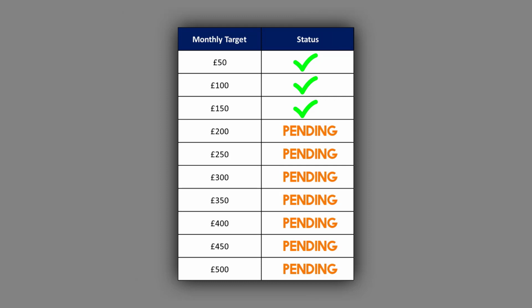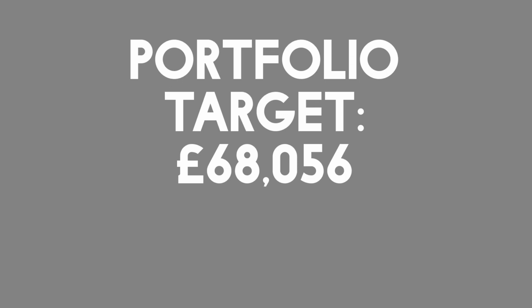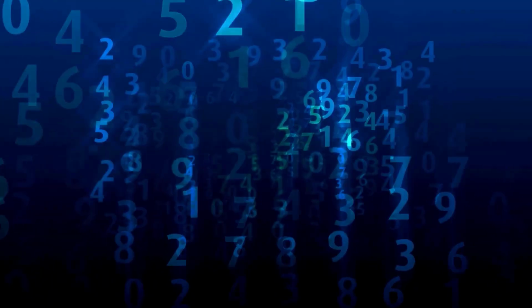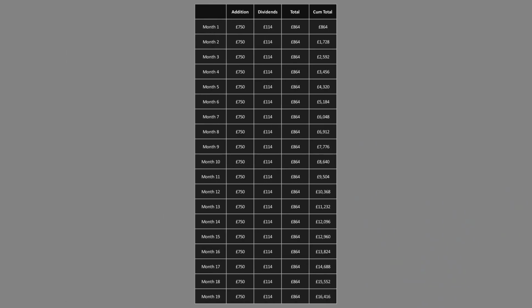In order to hit this at the current yield, I would need a portfolio size of around £68,056. And would therefore need to invest around a further £16,380. This might seem like a large amount, and it is, but I like to break these goals down to make them more manageable and achievable. So if I continue to invest £750 per month, plus reinvesting my actual dividend average from last year of £114, I should hit this in around 19 months. So around another year and a half.